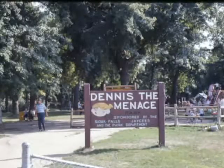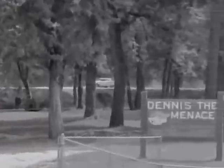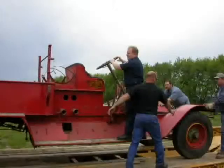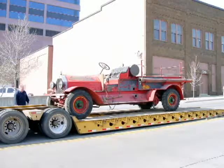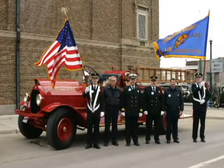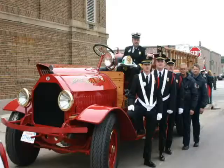From 1959 to 1973, the old 1916 Seagrave sat alongside an F-94 jet fighter and a World War II personnel carrier. After 14 years of service at Dennis the Menace Park, the old Seagrave was returned to the fire department. The Seagrave that helped save homes and buildings in Sioux Falls is now used in parades and special occasions by Sioux Falls Fire Rescue, once again serving the citizens of Sioux Falls.